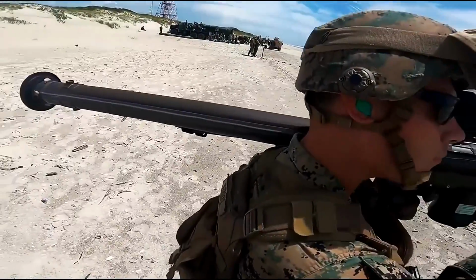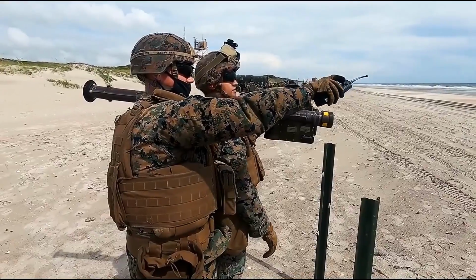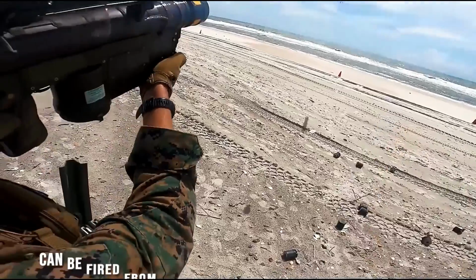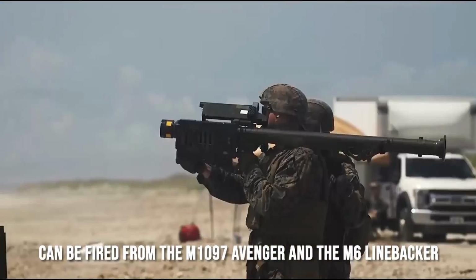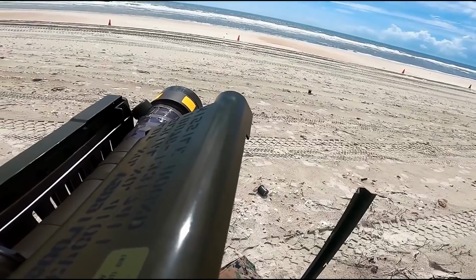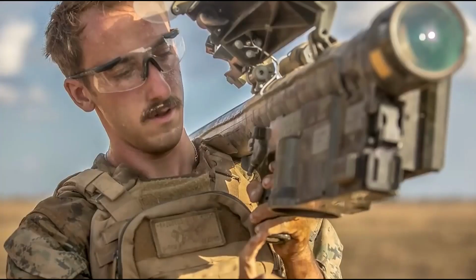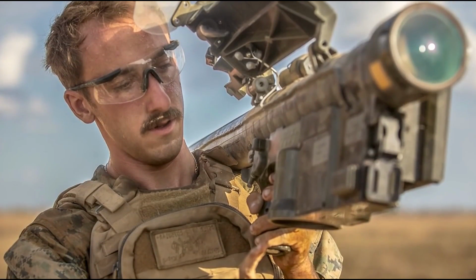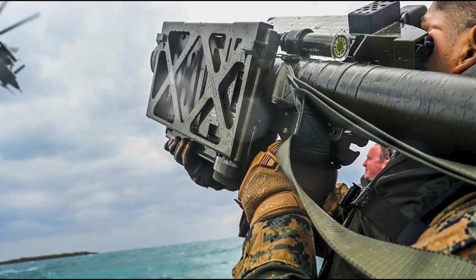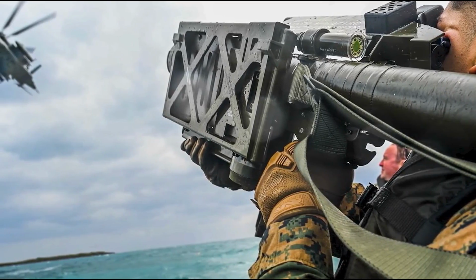Not only its technicalities, but how this Stinger is designed and developed is amazing. This is because the FIM-92B missile, an upgraded version of the FIM-92A, can be fired from the M1097 Avenger and the M6 Linebacker. Not only this, but the missile is also capable enough to be launched from a Humvee Stinger rack so airborne troops can also take advantage of this missile. Another fascinating fact about this Stinger is that it is also designed in a helicopter deployed version, which is widely named Air-to-Air Stinger or ATAS.